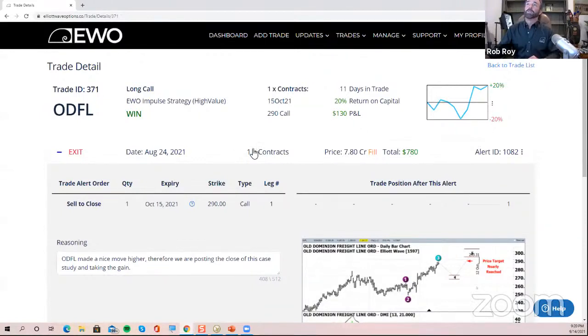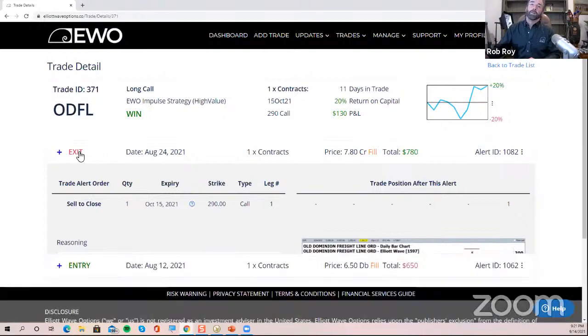Plus the fact that we spent $650 to get in, closing it out at $780 is still a $130 profit. And it's only a 20% gain, but it's $130 profit considering the fact that it would cost more to get in. So 20% return in 11 days on a higher dollar entry, I think makes an awful lot of sense.